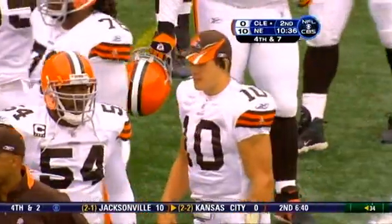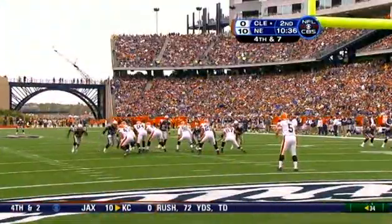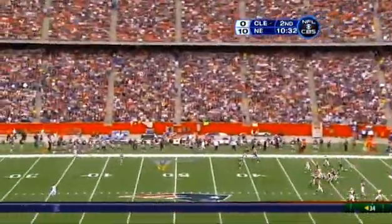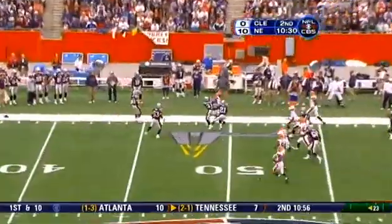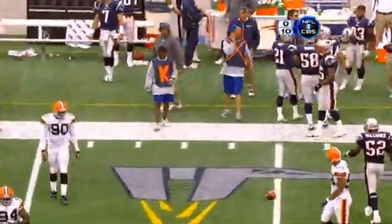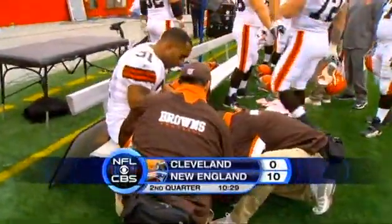And there is their second number one draft choice, Brady Quinn. Joe Thomas was their first. He was the second, at 22nd. Wes Welker tracking this punt. It goes out of bounds, very close to midfield. Once again, the Patriots will have excellent field position. 10:29 to play in the first half.